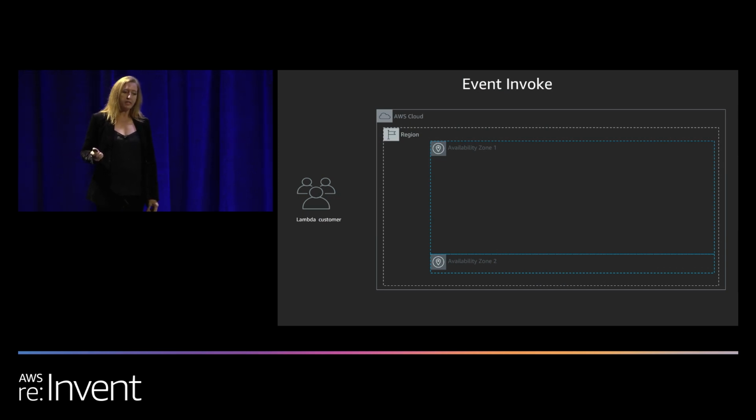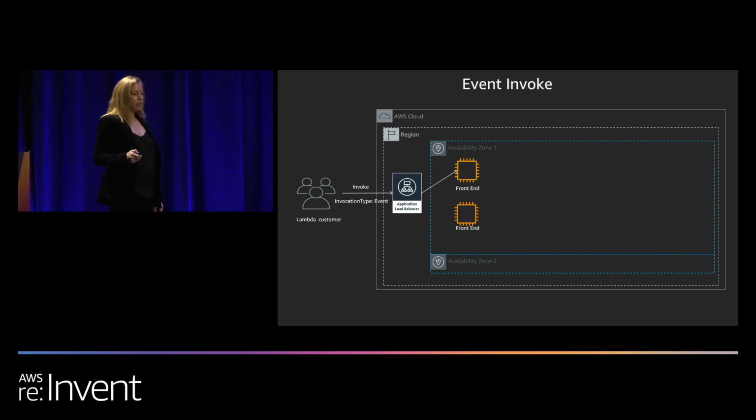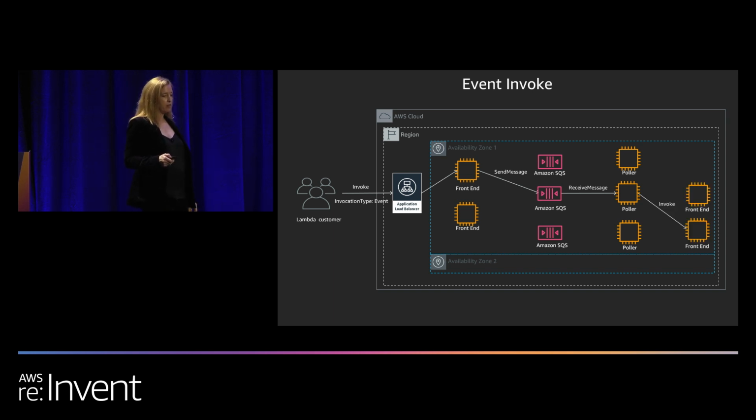So, how is an async invoke processed? Let's walk through this. The Lambda customer calls invoke asynchronously. This calls the front end. The front end places a message on a queue. There's a set of pollers assigned to that queue. The assigned poller pulls the message from the queue and processes this message by placing the message on the front end synchronously. From there, it follows the sync invoke path, which we just covered.